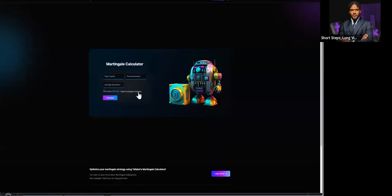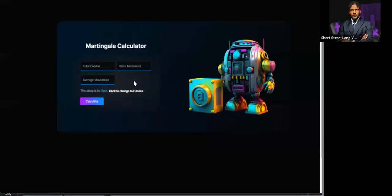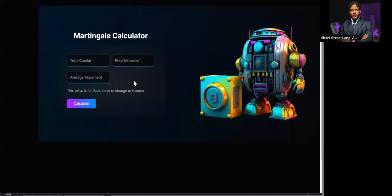Amazing. So you can see over here in the beta version, this part we're hoping to get it out as fast as possible, possibly by this week, maybe in a day or two days' time. You're going to see this new updated Martingale structure available for everyone. Now, what is the difference?